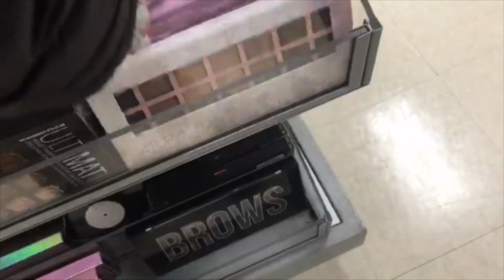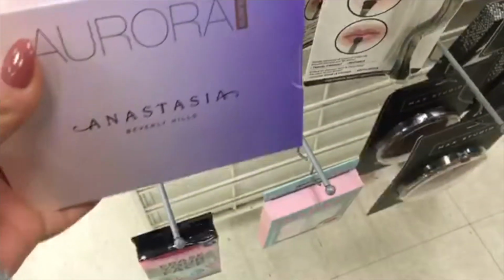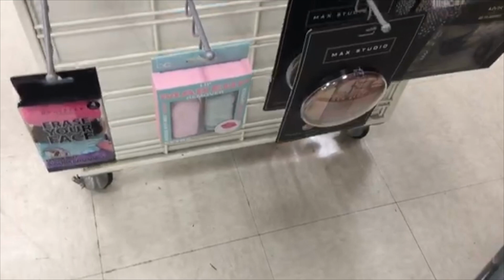And these are a couple more palettes from here. I'm not really interested in those. And oh my god, these are the Aurora Anastasia Beverly Hills palette, which is a highlight, and it's so nice. I will show you guys later on in the video how the palette looks like inside.